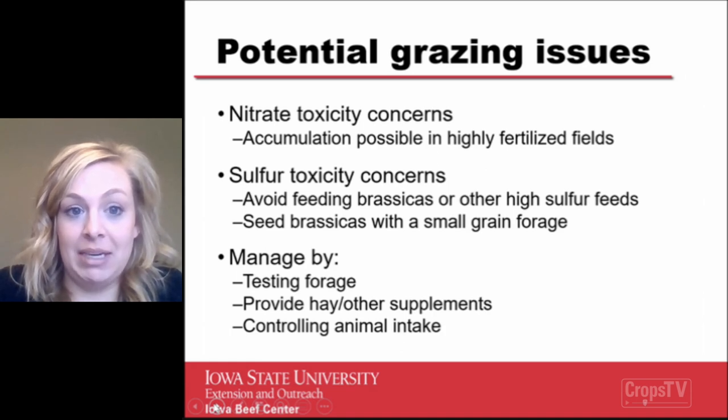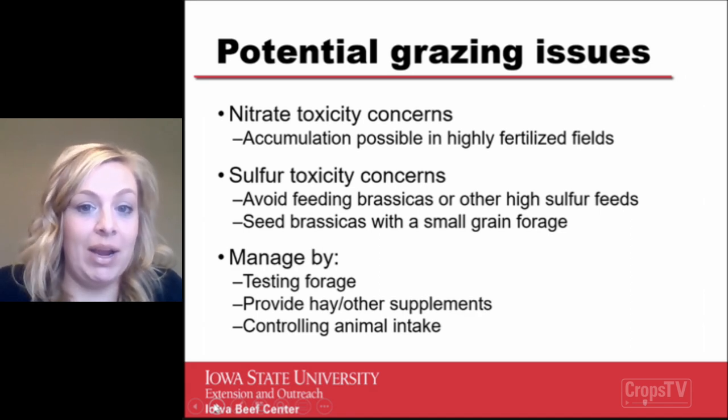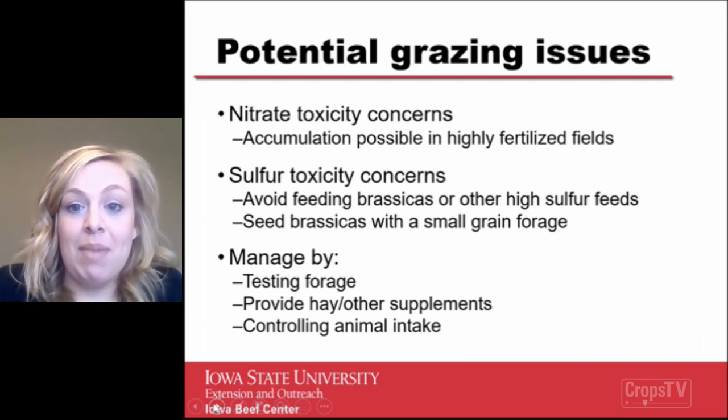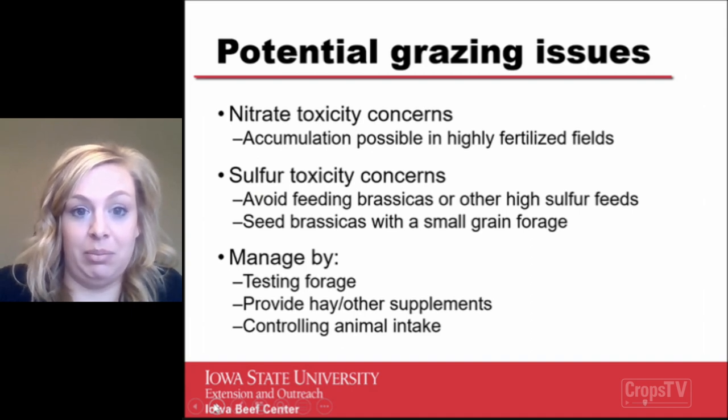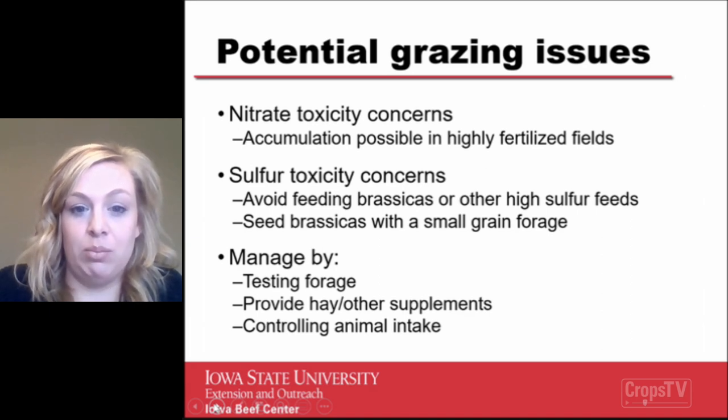So other grazing issues that might be something to watch out for. One of the purposes for using our cover crops is to retain some of those nutrients in the soil so we're not losing them. And so nitrates and sulfur are things that would be potentially of a concern or risk when grazing cover crops. If we're in a highly fertilized field, we've seen some drought areas. We had a lot of fields that were impacted by the derecho as well. And so we might have some issues coming this fall or maybe even in the spring where that cash crop didn't utilize all the nitrogen that was applied. So our cover crops may be high in nitrate risk from there. Something else to keep in mind is sulfur toxicity. And this is more so with our brassicas.